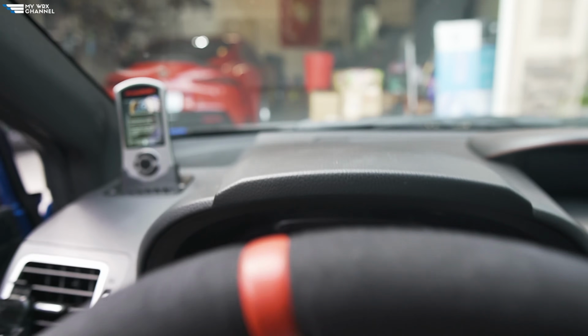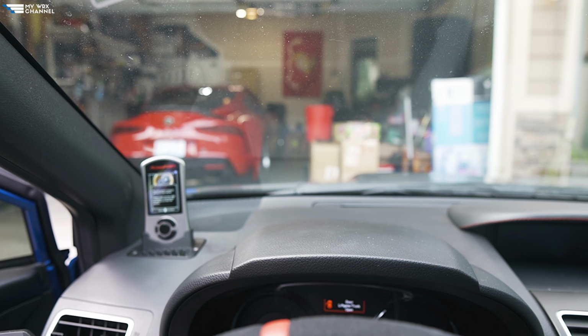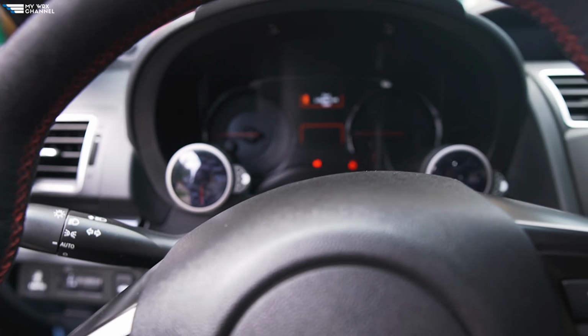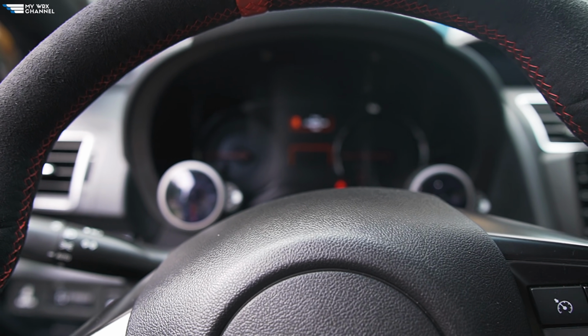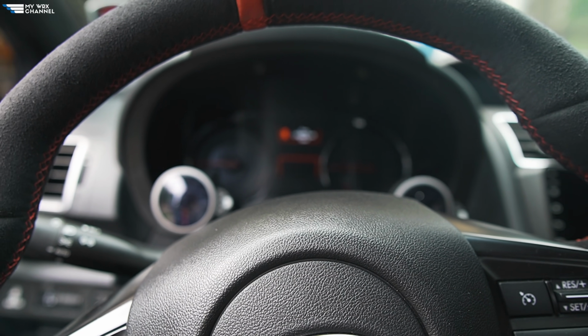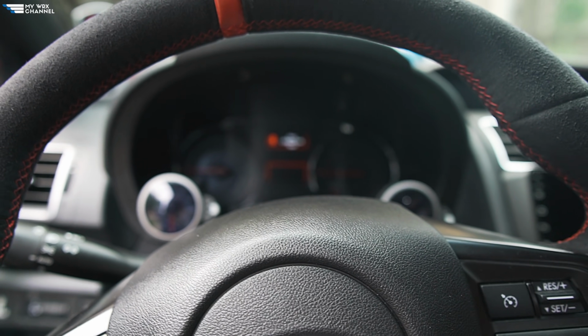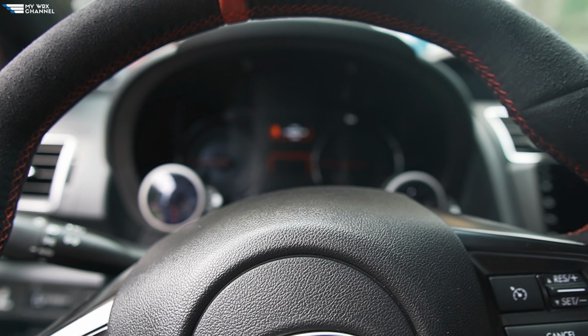Since the car makes a lot more torque than it does now, of course this clutch is not going to be able to hold high RPM launches. I need to be launching at around 6,500 RPM at a minimum. The clutch I have installed is the ACT HD SS. I think it's rated for like 550, and I'm making a little bit more than that, so it's definitely not going to hold. As you saw in that run, the clutch was slipping the whole time. It wasn't really going anywhere.